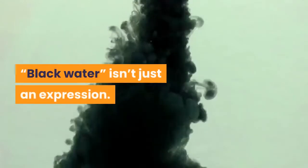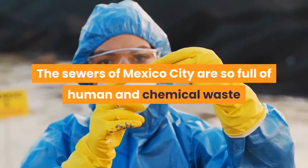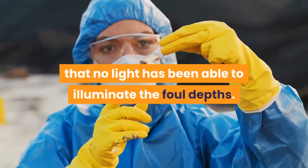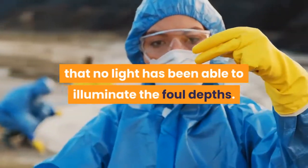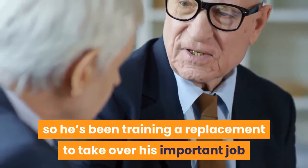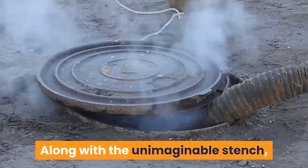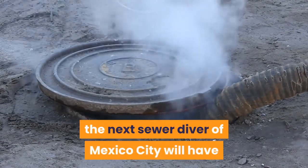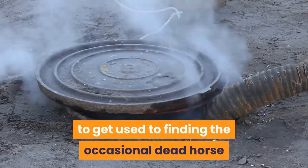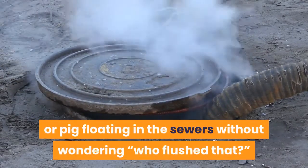Black water isn't just an expression. The sewers of Mexico City are so full of human and chemical waste that no light has been able to illuminate the foul depths. Cu is getting up in years, so he's been training a replacement to take over his important job when he retires. Along with the unimaginable stench, the next sewer diver of Mexico City will have to get used to finding the occasional dead horse or pig floating in the sewers without wondering, who flushed that?